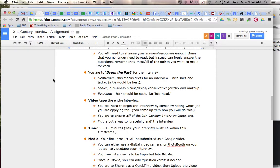You are to dress the part of the interview from the waist up, unless you plan to walk in, and therefore then your pants need to be adjusted to be fitting. Gentlemen, this means dress for an interview. Nice shirt and jacket. A tie would be best. Ladies, a business blouse, dress, conservative jewelry, and makeup. Everyone, your hair should be neat, so no bedhead.